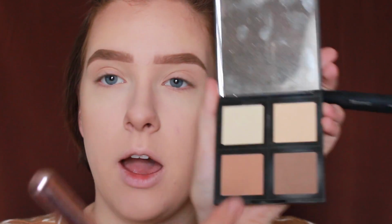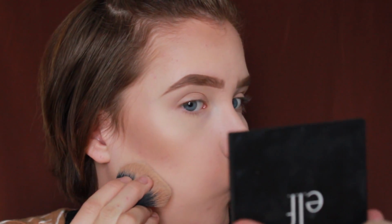And this is really just to blend the rest of the face with the neck. Then I'll take my powder brush from earlier and blend that neckline out, so we don't have any harsh lines. I will then take this skin tone, yellowish shade in the palette, and clean up that contour.